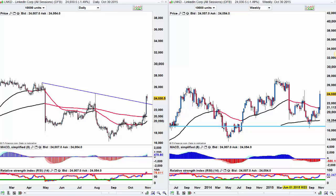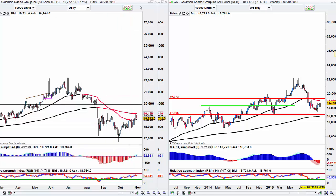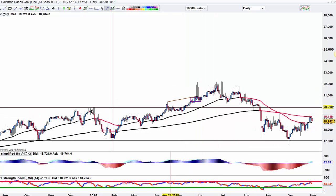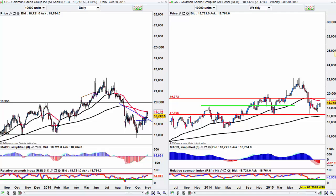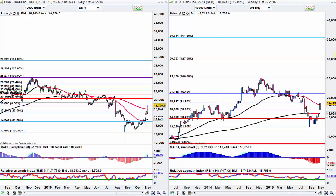Goldman Sachs. Even though we've had a couple of days selling, I do like this stock. We're flapping around between the weekly 50 and 200. So my inclination is to watch out for a pullback into this area here. 183, 184. Not sure we're going to see it, but have a look. eBay, leaving it. Chinese Google, Baidu. Nice move. That's a little bit of a tough stock to trade.